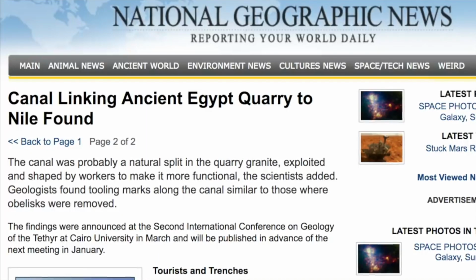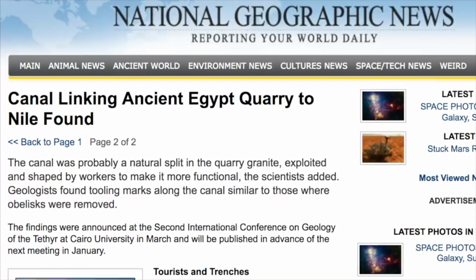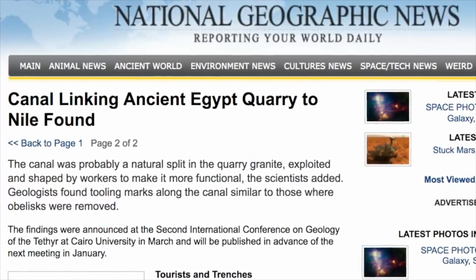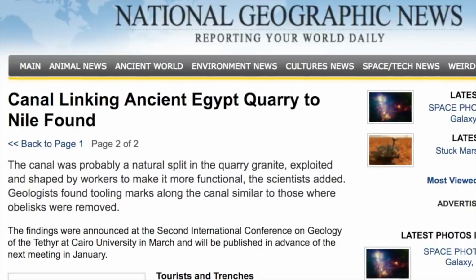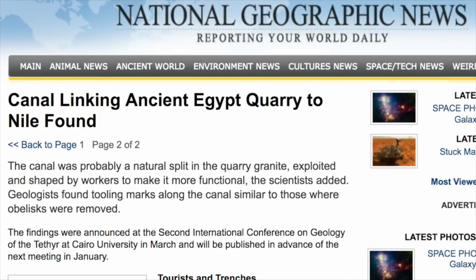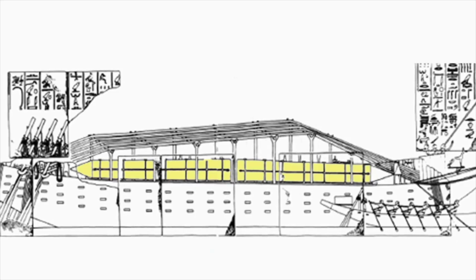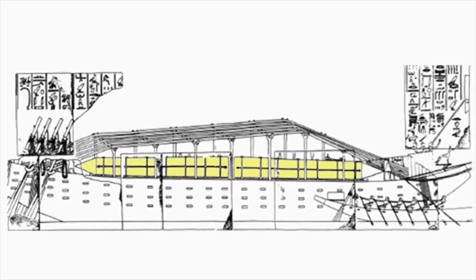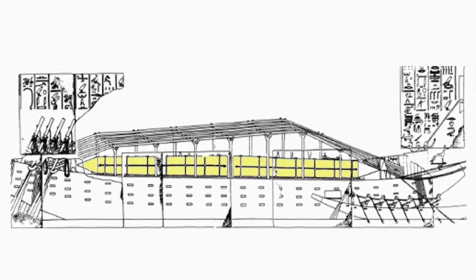According to a report written in 2007, a deep trench, at least 2.5 metres deep, was discovered as the site was being prepared for tourists. Further investigations revealed that there had once been a canal connecting the granite quarry to the Nile. We are told that once obelisks were completed, they would be simply floated on the canal towards the Nile, where they would be loaded onto barges.